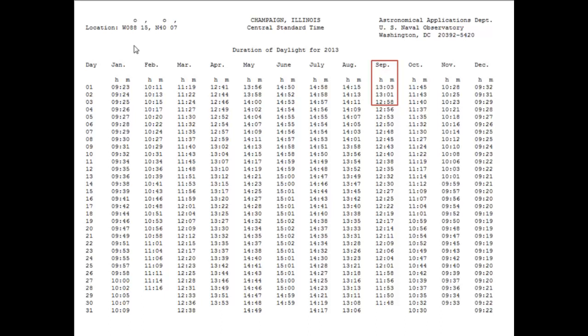So what we have here is out of Champaign, Illinois, and duration of daylight. So you can see here this 13 hours that we were talking about in the previous slide of daylight. About September 1st, 2nd is when that starts to happen, okay? So with the hens, if you're going to decide to give them supplemental light and keep them laying, you're going to need to start doing that about September 1st. Now, the participants from other states need to check and see when that happens, find out when that 13 hours is.